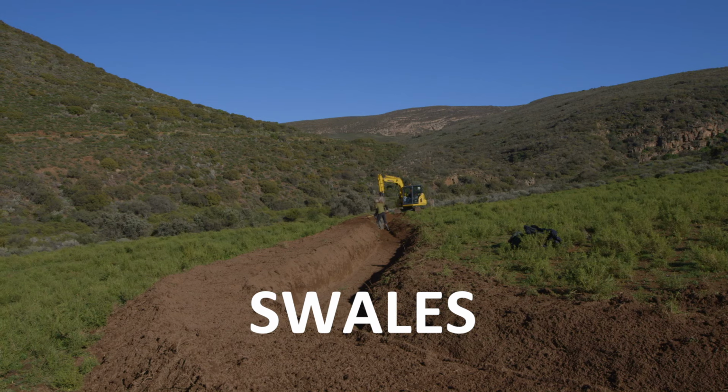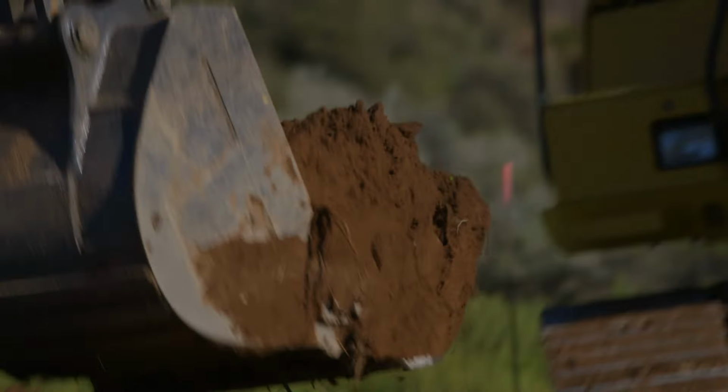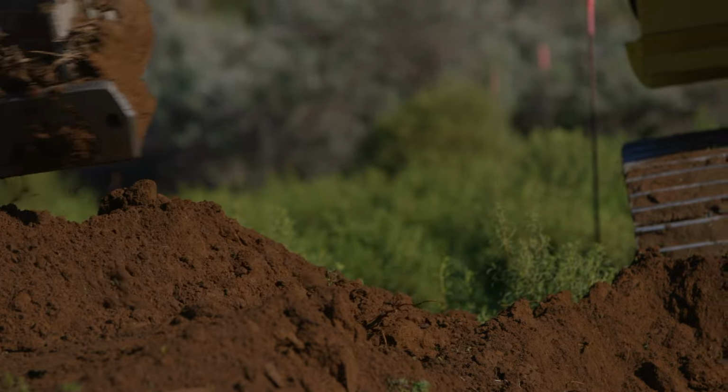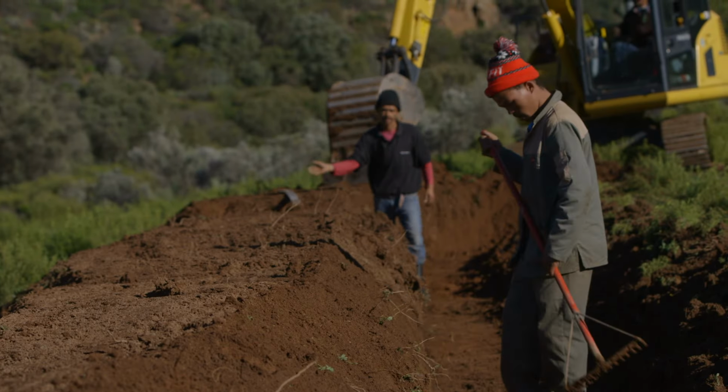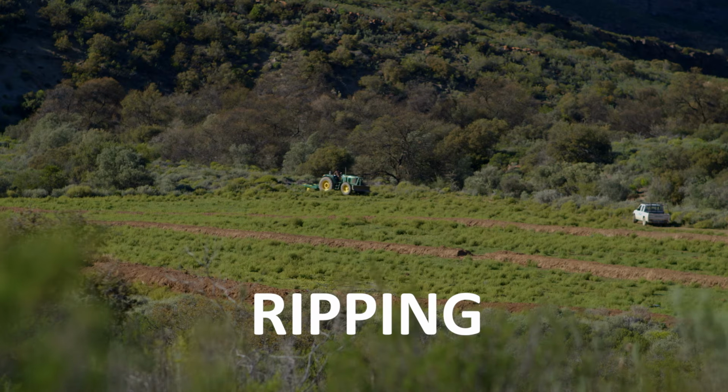Our first step is to dig swales on contours to capture the water that runs across the slope, sinking it into the landscape, building the water table and storing water in the ground.